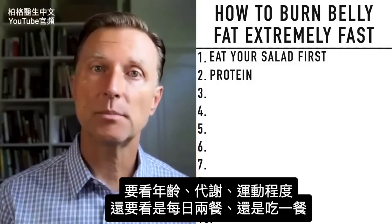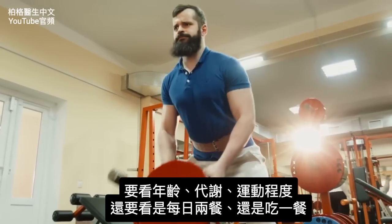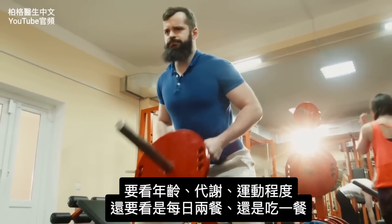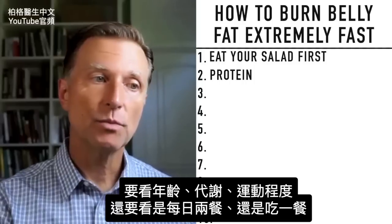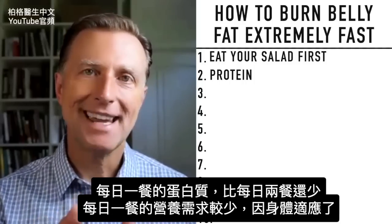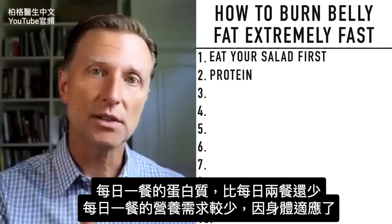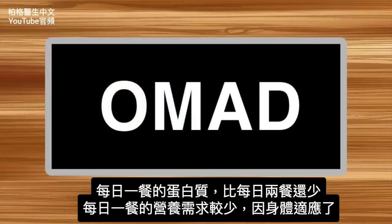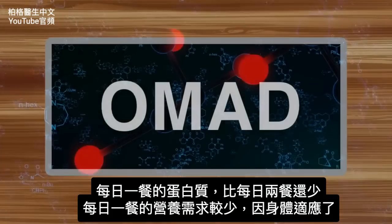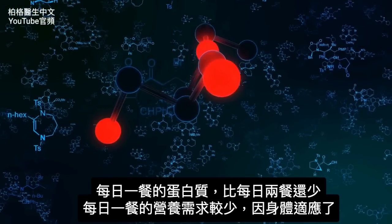Of course, this is going to vary depending on your age, your metabolism, your activity level, if you work out, etc. It's also going to vary if you're going to do 2 meals a day or 1 meal a day. The fewer meals that you have per day, you're not going to have the same amount as if you were to have 2 meals, because that's just a tremendous amount of protein. So when you start doing things like OMAD, 1 meal a day, your requirements for these nutrients, even amino acids, go down because the body starts to adapt.